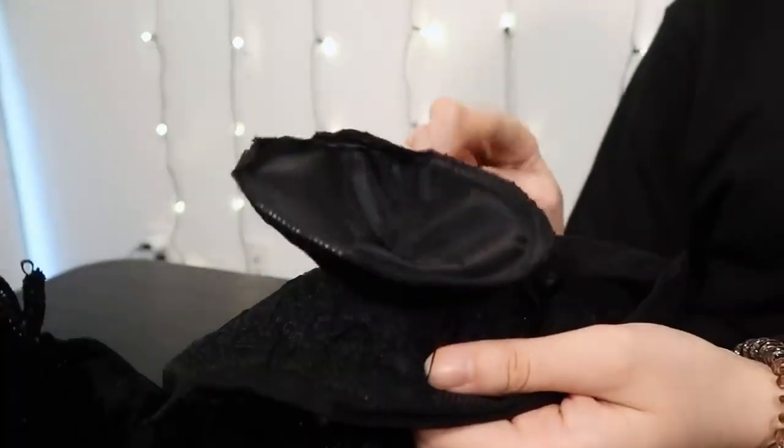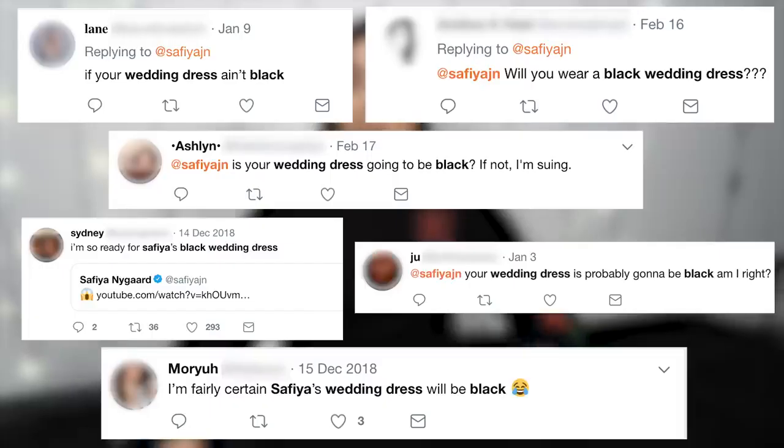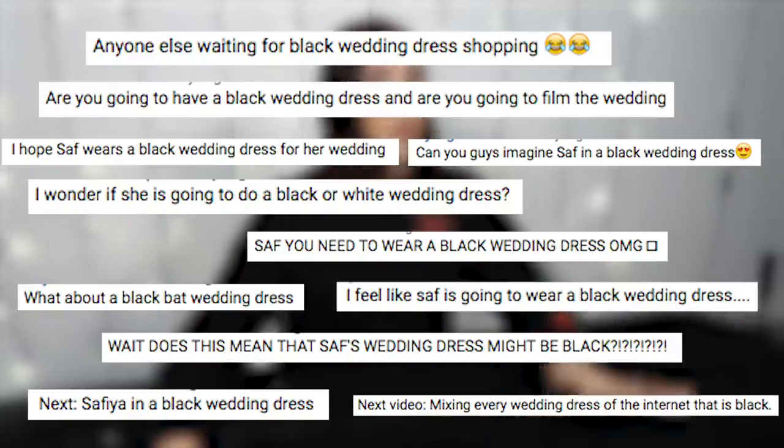Looks like a flying saucer. Now, I'm pretty torn on the idea of a black wedding dress. I feel like it's kind of a meme. People keep tweeting me or commenting on videos like, "Oh, your wedding dress better be black." And I'm open to the idea, but I'm not definitely gonna get a black dress.